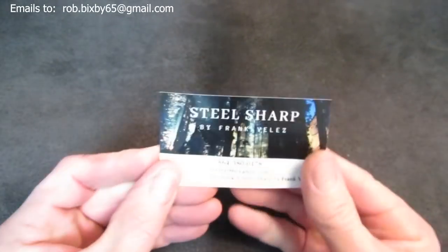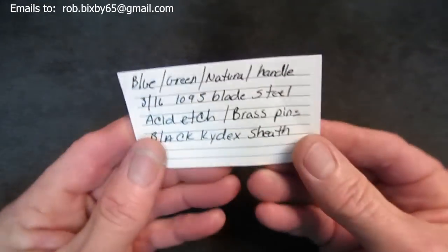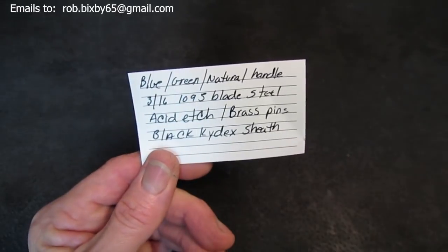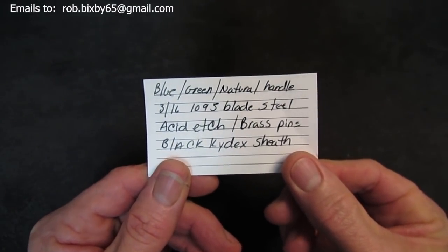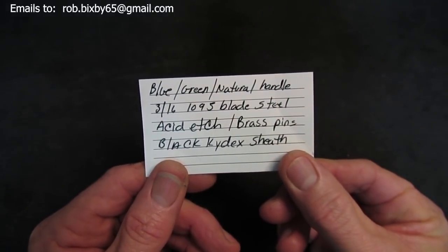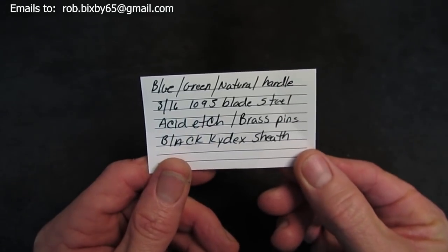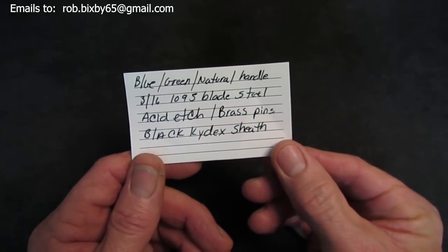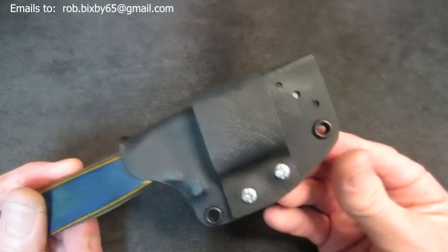Next up, knife number 3 from Frank Velez Steel Sharp Knives. This one is going to be in your inventory as Steel Sharp 3-inch drop point utility. It's got blue and green and natural laminated wood handle, 3/16 stock, 1095 steel, acid etched with brass pins and a black Kydex sheath. And here is the knife.